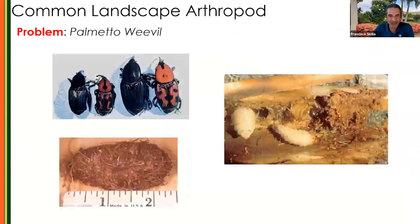So we're going to cover a few other things here. This is how the palmetto weevil can be found in different colors, like black, and different shades with red. It's a beautiful insect actually, but it causes a lot of damage, unfortunately.